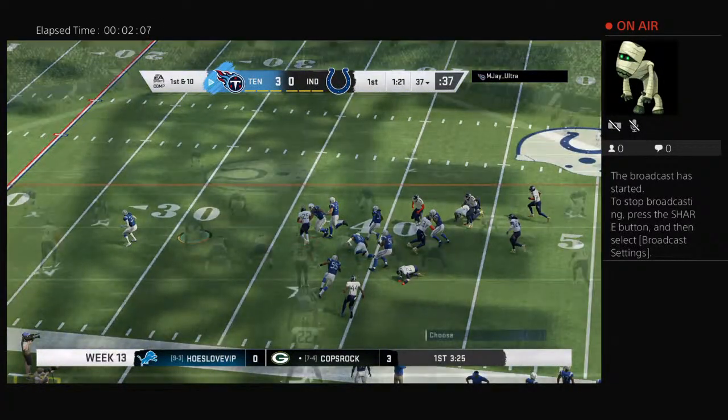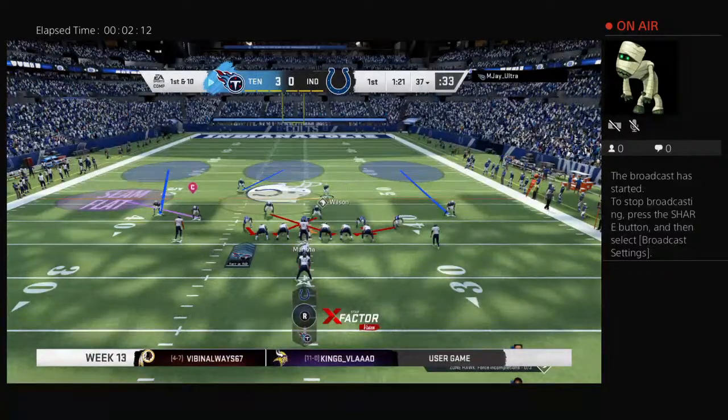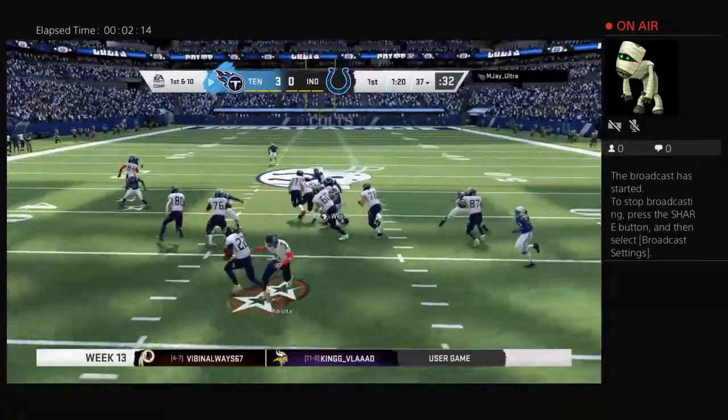Our first look at the NFL scoreboard comes from Green Bay. Early lead in that one for the Packers. We'll keep you updated on that one as it progresses.